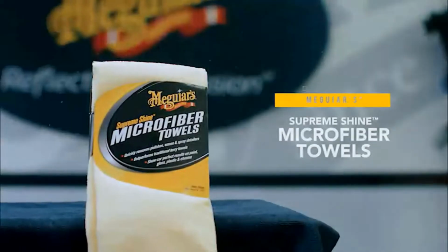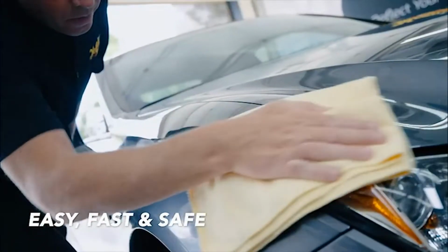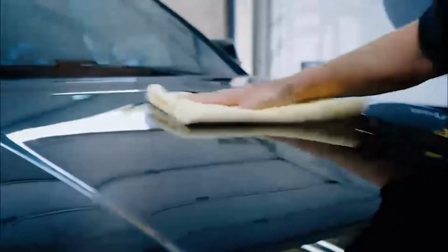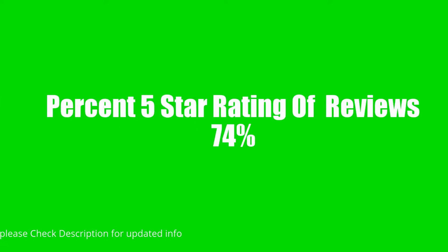Meguiar's Supreme Shine Microfiber towels are the easiest, fastest, and safest way to wipe your car. The premium microfiber cloths are dual-sided, incredibly plush, and absorb more than traditional terry towels. These ideally sized towels are large, 16 by 24, and are reusable and machine washable. Supreme Shine Microfiber towels will consistently deliver the swirl-free, mirror-like results you are looking for.